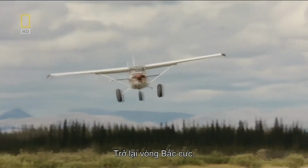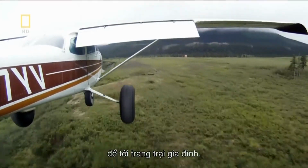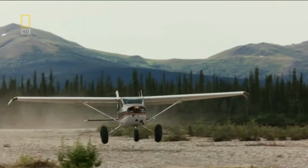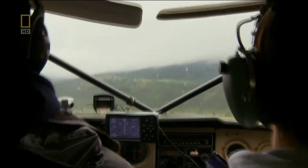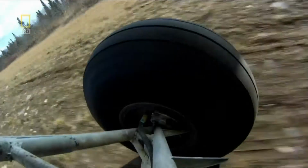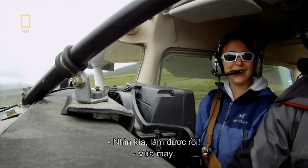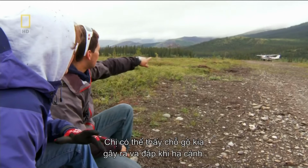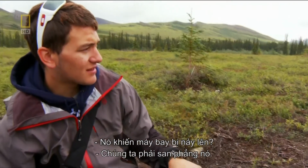Back above the Arctic Circle, Zaz and Big Boy approach the makeshift runway for their family camp. One bad spot, shove your nose right into the ground. That one's close. Hey, look, we made it. Just barely. See any bears around? I didn't. You can see the bump down there that messes you up when you come in for a landing, when it launches you back up. We need to knock that down.